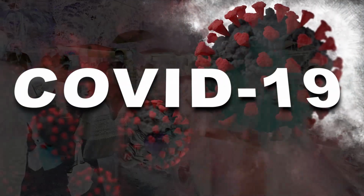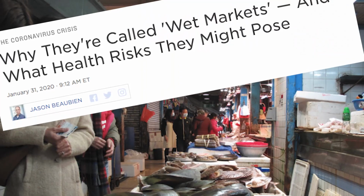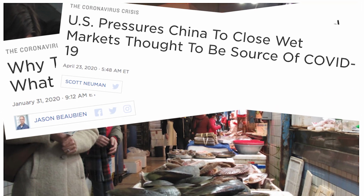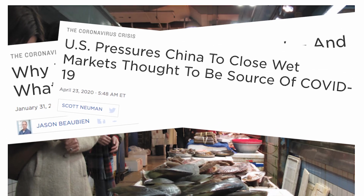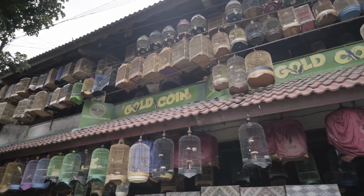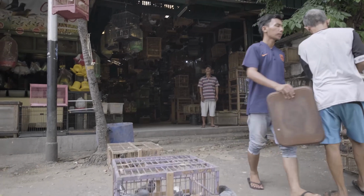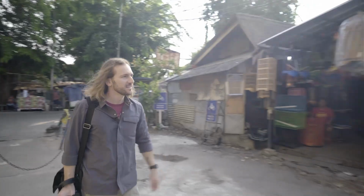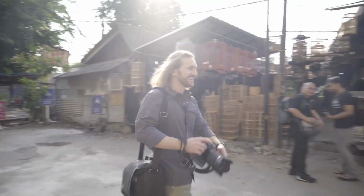COVID-19. The coronavirus is believed to have originated at a wet market in Wuhan, China. But wet markets are not unique to China alone. In fact, Indonesia has many such markets where locals and tourists alike flock to every day. I met my friend and street photographer Gatho Subroto at a local Jakarta bird market to take some photos.